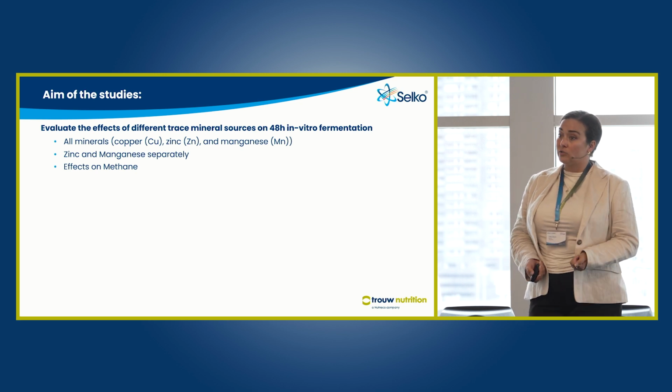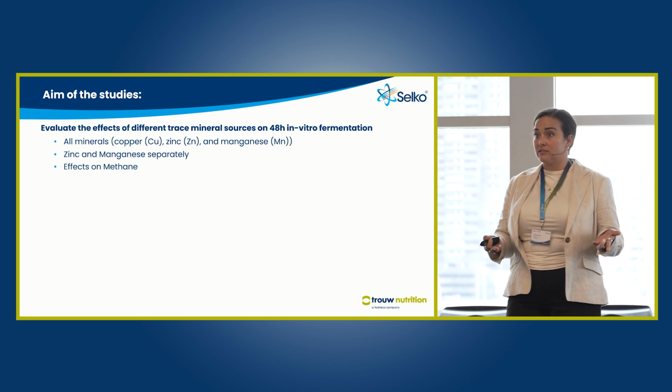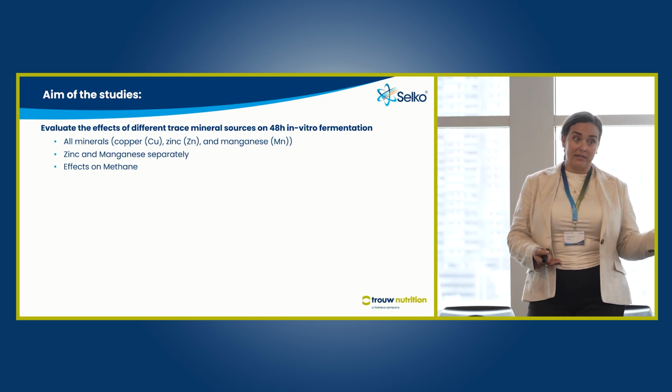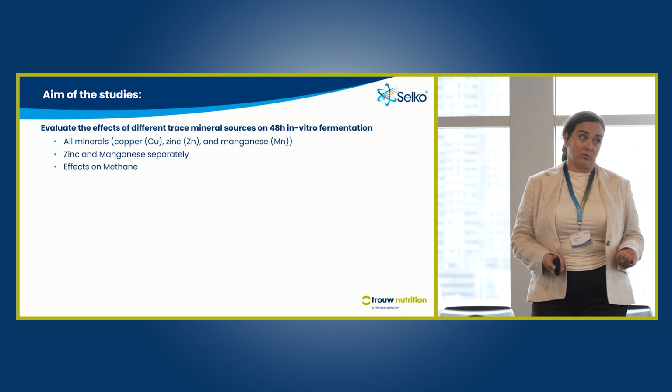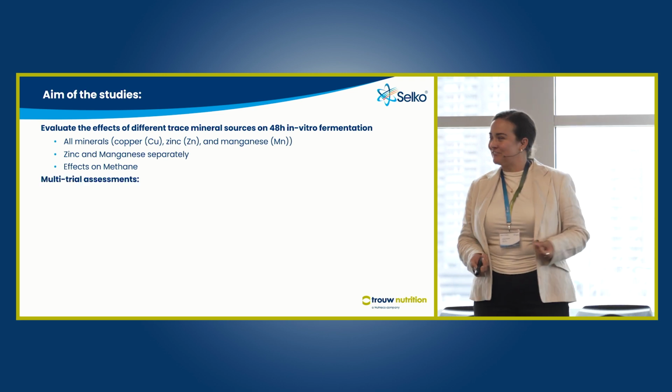And then in our most recent trial, we looked at the effects on methane. If there is some sort of antimicrobial effect, is it antimethanogenic as well? And how is that affecting the rumen environment? So to accomplish this, we have a couple of different trials.